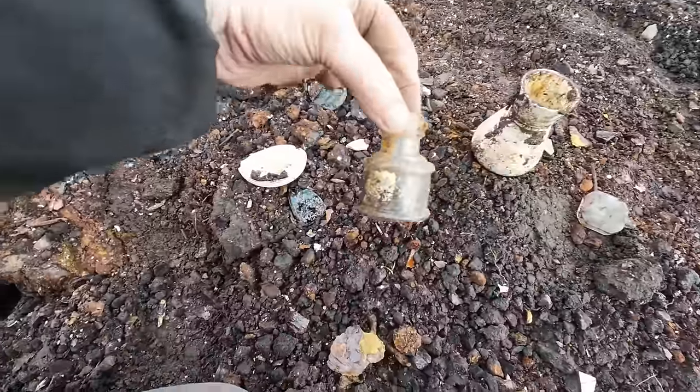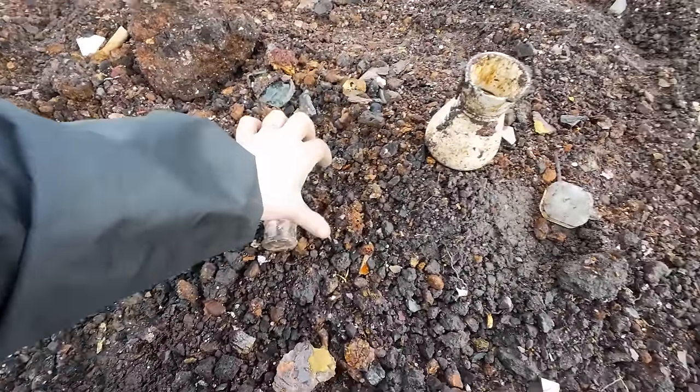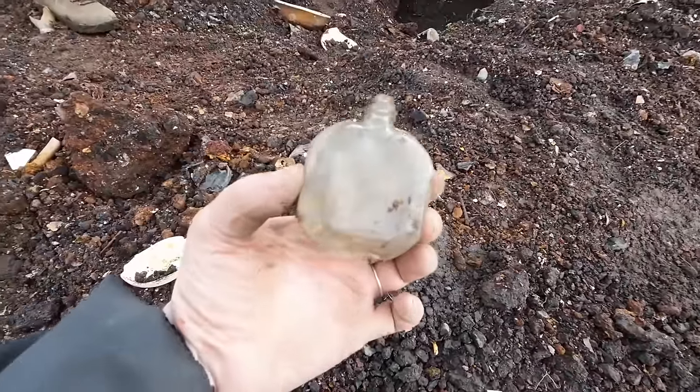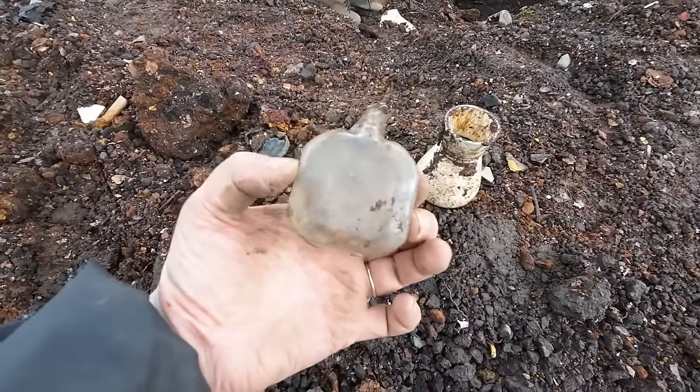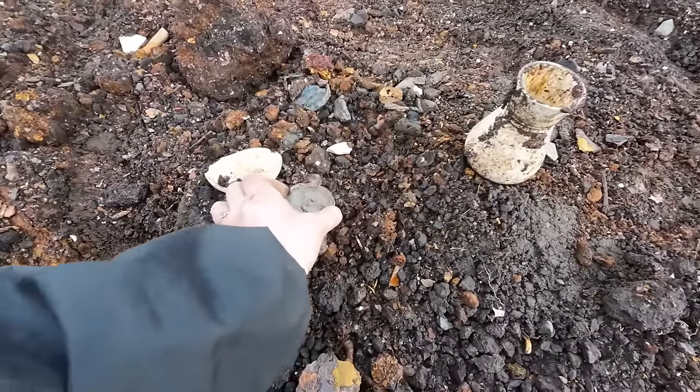What's that? That's a cotton reel ink, but it's a screw top, so it's a no from me. Oh, what's this little thing here? If it was a round one, I'd have probably kept it, but that's just like a square man's cologne, I would have thought. But what's this?